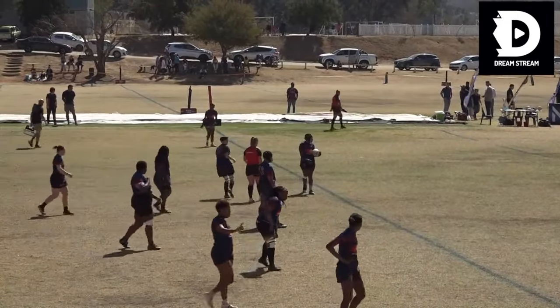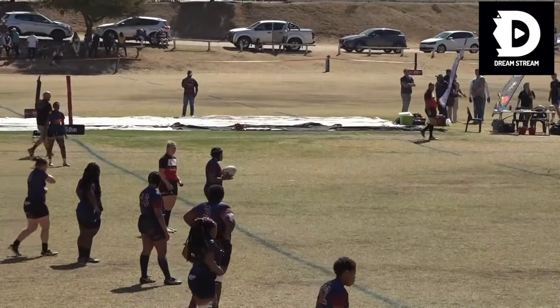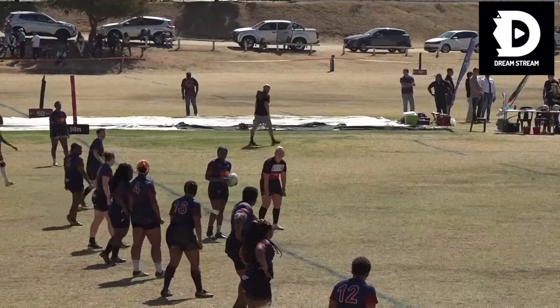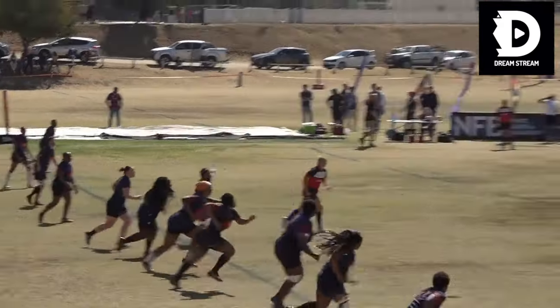Just a little bit of hesitation from Nick White before he went to the short side. Springbok defensive line was wise to it over there. Wilson. Nongo.